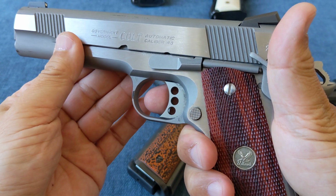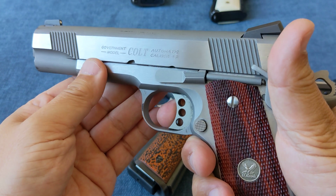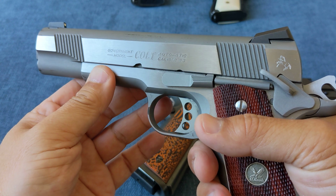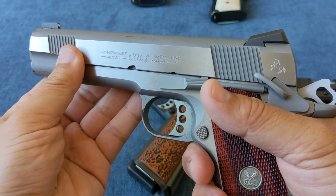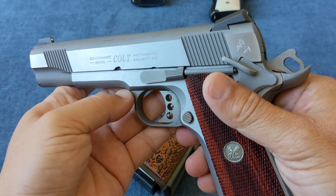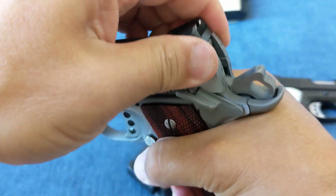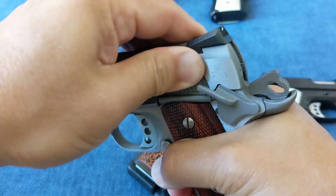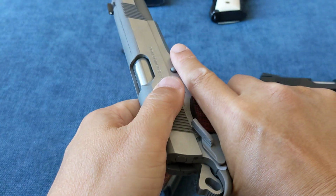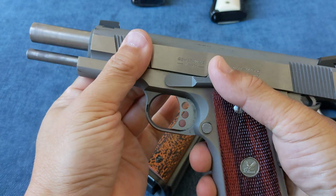Trigger is, of course, more grainy, more noise during the process when you pull the trigger. But the main difference is how they fit together. It's not handmade, it's not hand fit. It's by machine. So it's more loose. And you can tell by pulling the slide. It's easier to pull the slide.